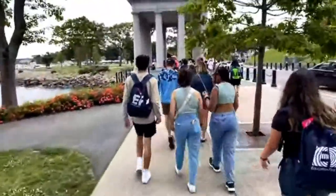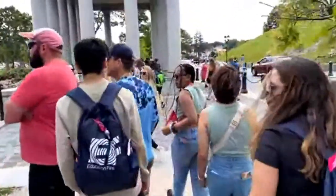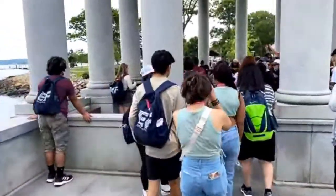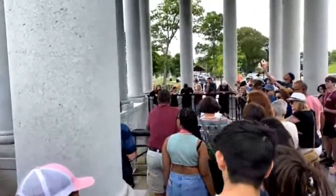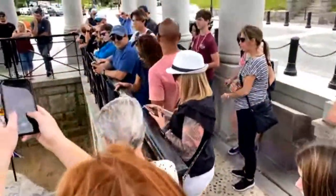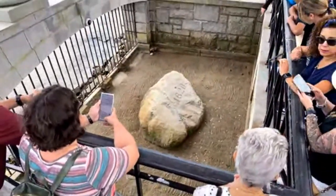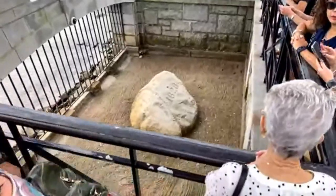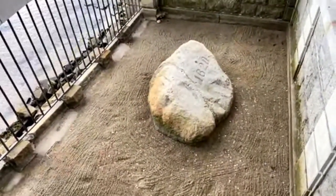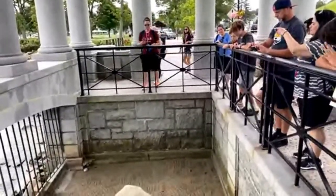Right here. 1 million people a year come into this town to see this rock. Pilgrim Memorial State Park. Oh, it's in a pit? There it is. The place where it all began for this settlement.